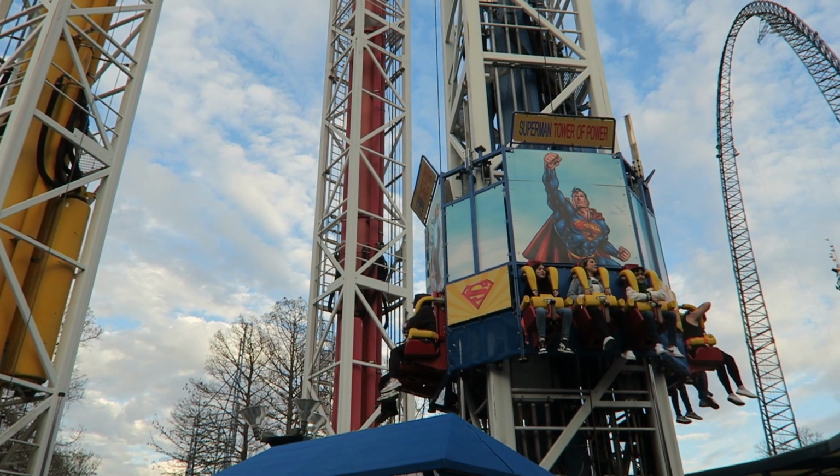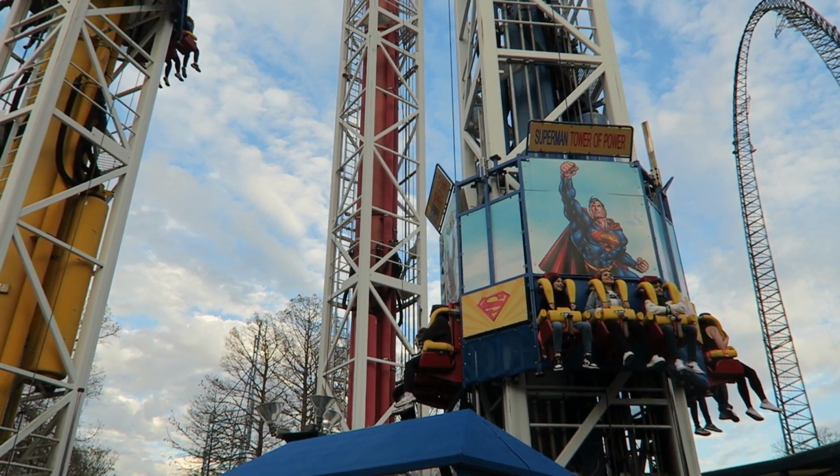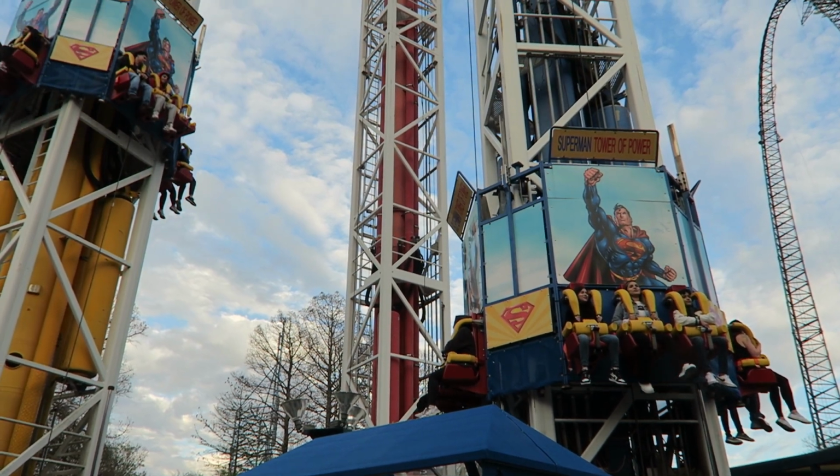Once seated, you'll have the over-the-shoulder harnesses similar to the other SNS drop towers. I would prefer a lap bar like some other drop towers, but these restraints are comfortable.